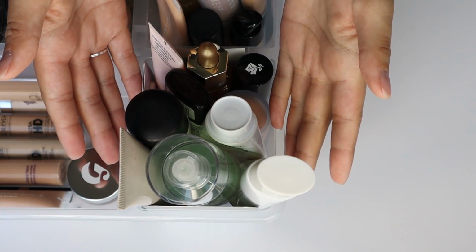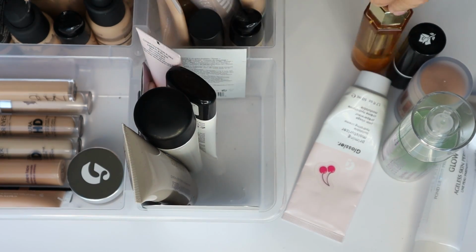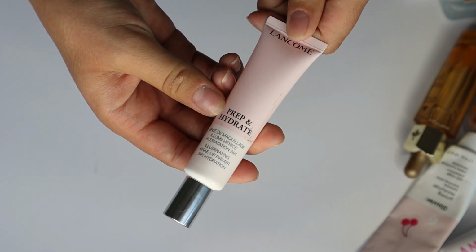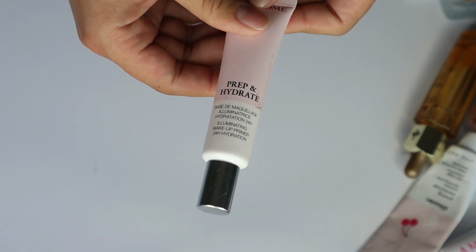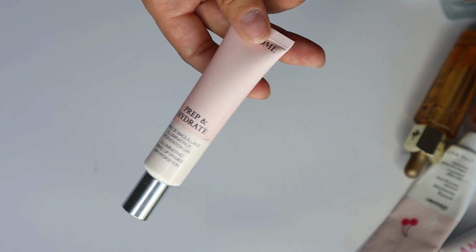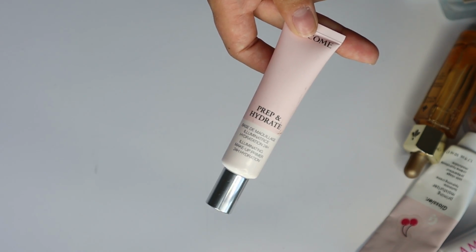Next I'm going to tackle my primers here. So first I have this Lancome Prep and Hydrate one. I'm going to keep this around because I haven't used it too much, but the times I have used it, it was really nice and hydrating, but not too hydrating. It's just a really nice texture. It's more like a moisturizer. So I'm going to keep this.